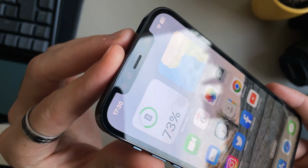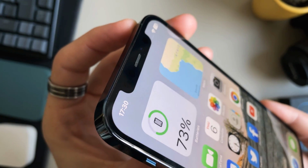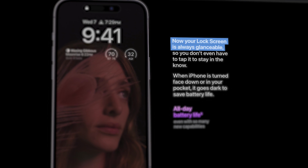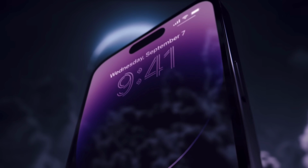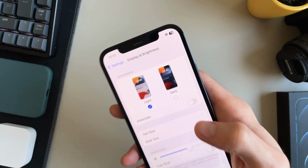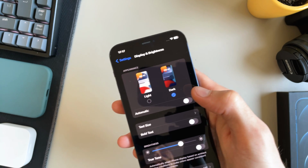The only noticeable difference with the screen is, again, that bigger notch and the fact that it's capped at 60Hz. There's also no always-on display that came with the 14 Pro and Pro Max, but honestly I'm not really a huge fan of how they implemented it. Always-on displays in general are nice to have, but the way they made it just dim the whole display instead of turning it off altogether and just leaving the clock and notifications and stuff like that, like most Androids do, is just not my cup of tea.